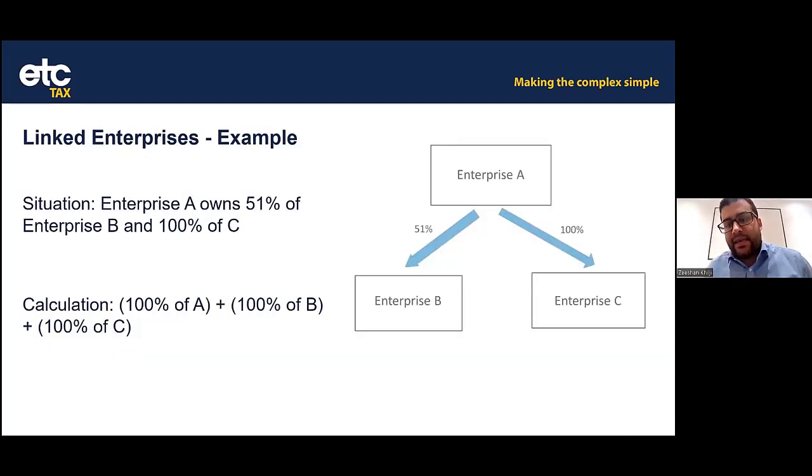So let's say we've got a scenario where a company A owns 51% of company B and then also owns 100% of company C. So in this scenario, we need to add up the employee numbers as well as the balance sheet and turnover figures for all three companies if one of these companies is making an R&D claim.